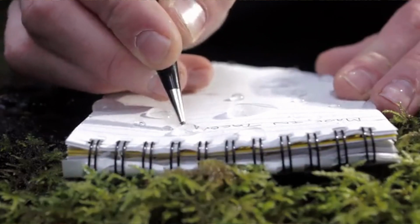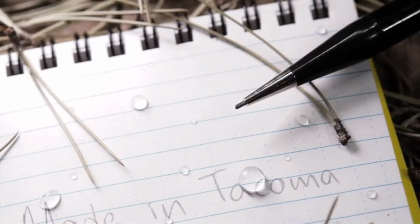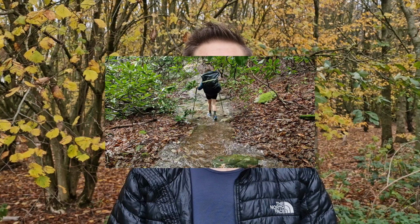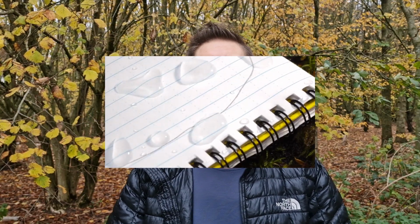Number five is a Write in the Rain notebook. So a Write in the Rain notebook is a waterproof notebook and it allows you to write down all your journal entries, all your notes and everything like that, and not worry about it getting wet and all of that ink running and you losing all of those notes that you've made. On the Appalachian Trail especially, it is very wet. It rains a lot, and the last thing you want is to make all of these journal entries, make all these notes, and then suddenly the rain comes and you're just left with a blurry mess.